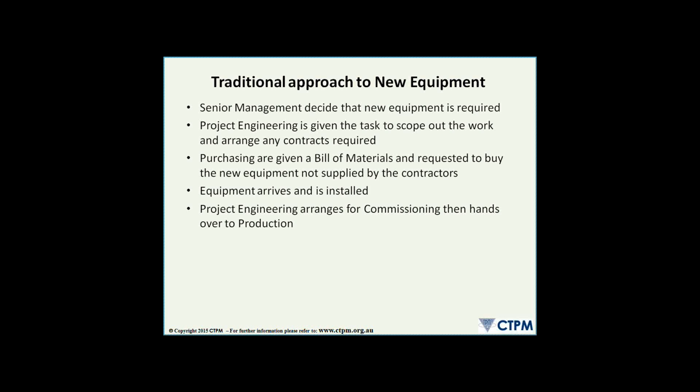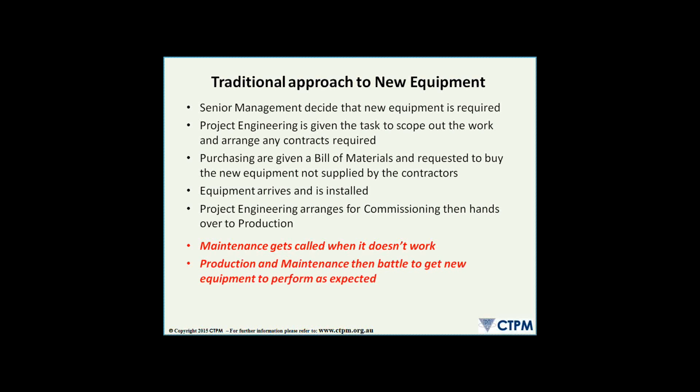Unfortunately, what we hear a lot of stories about is that things don't quite work the way as expected, so maintenance get called when it doesn't work. Production and maintenance then battle to get the new equipment to perform as expected, and then project engineering don't want to know about any problems because they're busy with the next project.